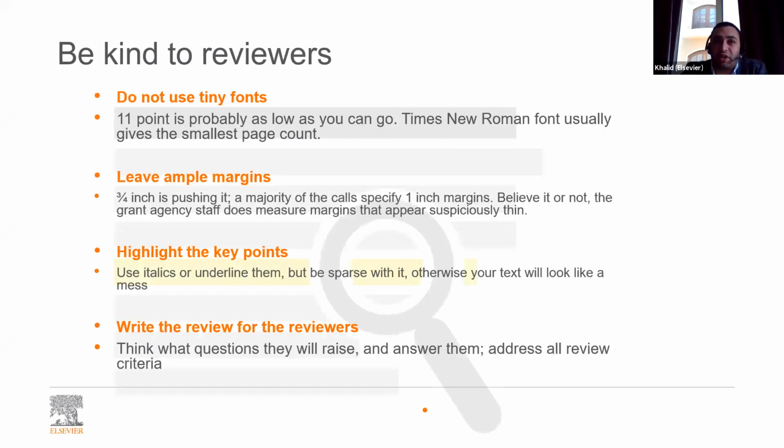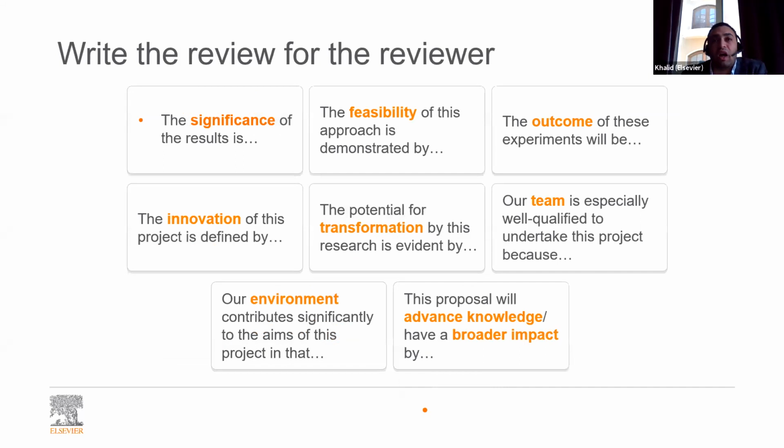Be kind to your reviewers, so do not use tiny fonts, leave ample margins, highlight the key points, and write the review for reviewers themselves. So just try to make it more readable and much easier for people to walk through your proposal as well. Once again, write the review for the reviewer.